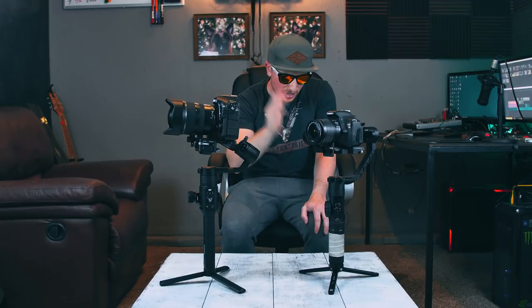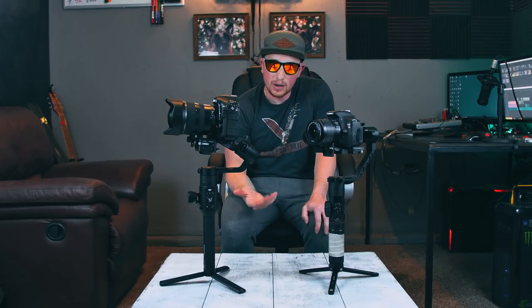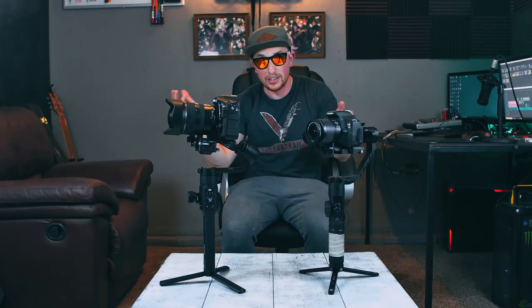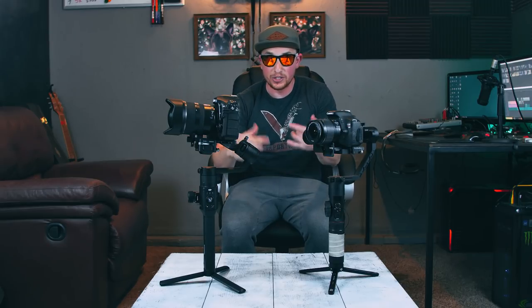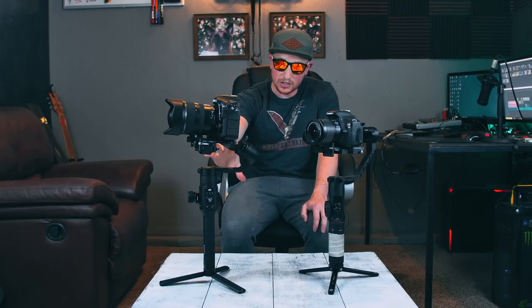Another thing, the app for the RONIN-S versus the app for the Crane 2 blows it out of the water. I've had problems with the app with the Crane 2. It's just another thing that was a pain in the ass. Whereas when I took this out of the box and hooked everything up and put my camera on and synced the motors, it was perfect. And being able to navigate through the time-lapse modes and stuff like that, this obviously takes the win.